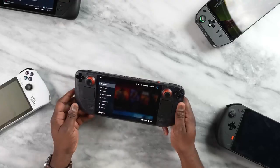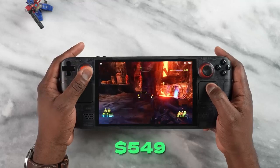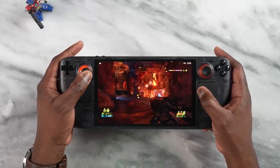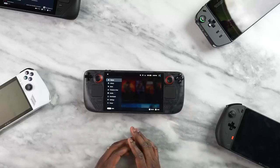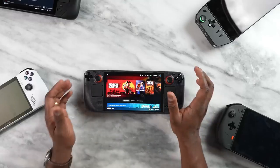Now, the Steam Deck OLED starts at $549 and goes up to, I believe, $699 for the limited edition version. And the limited edition comes with 1 terabyte of storage, which is what I have here.